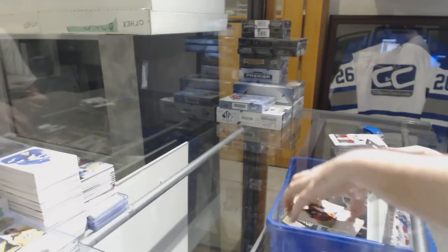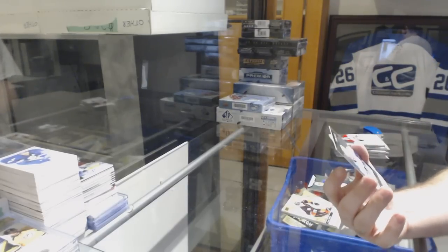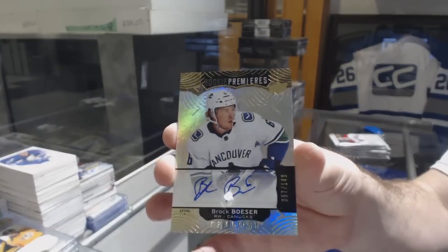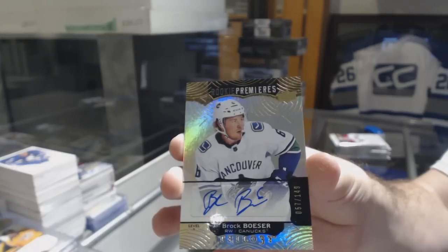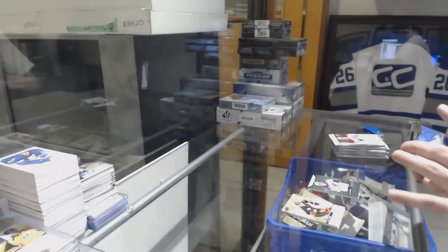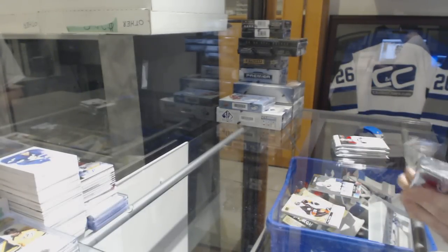We've got for the Vancouver Canucks, number to 149 rookie auto, Brock Besser. Brock Besser, 149. Well, that's a nice card.